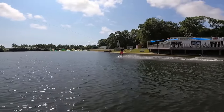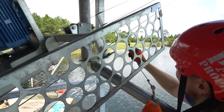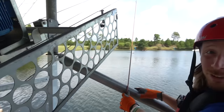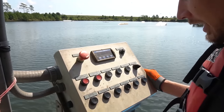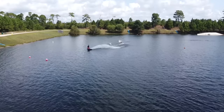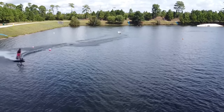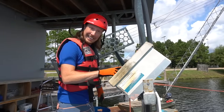This cable system is amazing. The way it works is by attaching the tow rope to the elevator, and then it sends it up to the cable. Then I press a button on the control panel and it sends the tow rope and the rider out around the wake park. You can wakeboard or you can kneeboard. Isn't that awesome? Well, we got a couple riders, so let's get the second one off.